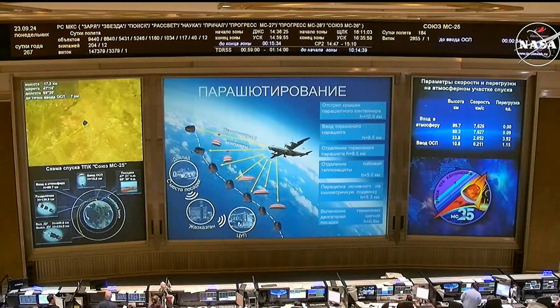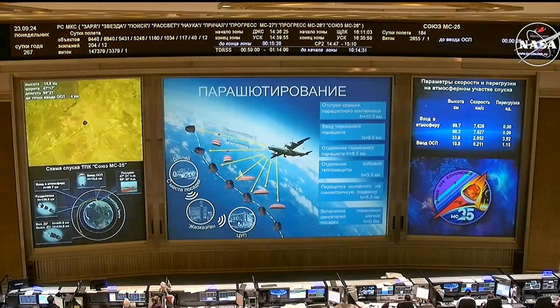Minus point 2. We're standing by for confirmation of the parachute deploy. There are 2 pilot parachutes first deployed, the second of which extracts the drogue chute. That drogue chute is then released, measuring 24 square meters, slowing the Soyuz down from a descent rate of 230 meters per second to just 80 meters per second.